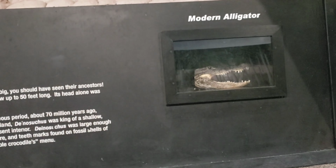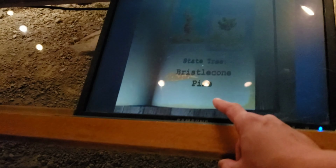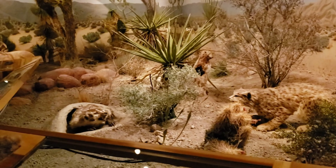Modern alligator, prehistoric alligator. Look at the size of this thing. Huge. Bissell cone. We've been to look at these. All the animals of Nevada, I guess. Quite a few things, kind of neat.